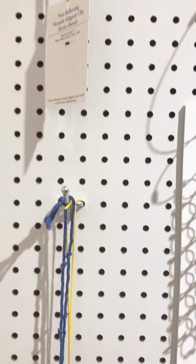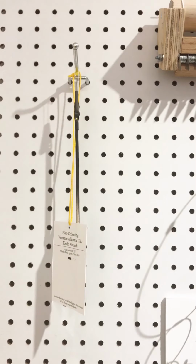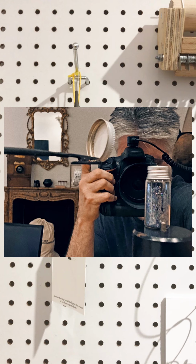Above it, we've installed another long and narrow tool to make clear lines on the pegboard, as the installation follows the shape of the tools. This is the non-reflecting versatile alligator clip by Kevin Abosh. Kevin is a photographer by trade and made this clip to be of use in photo shoots. It's spray painted matte black as to not reflect light onto anything it's used to hold up.